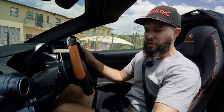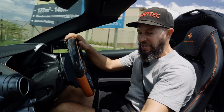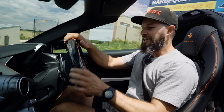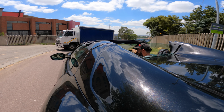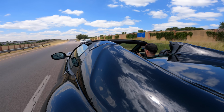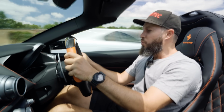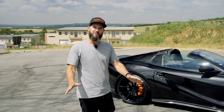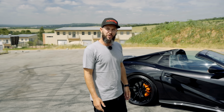Got to get some aircon going, not so much for us, although that's not a wrong thing, but for the cameras, because they're getting so hot. Ciao buddy. Oh, this is a perfect hijack maneuver, right? Holy cow! Let me know if you guys would go for the orange, or what color would suit your 812 GTS.